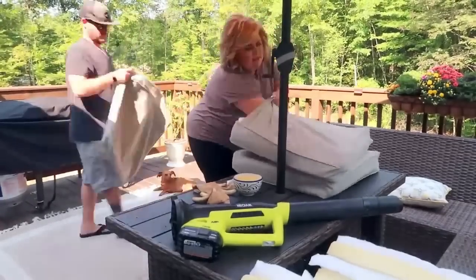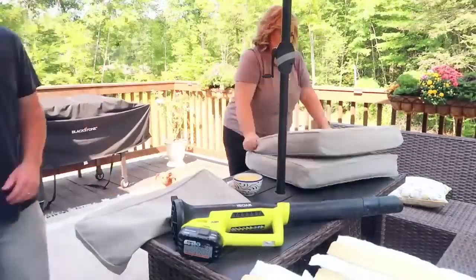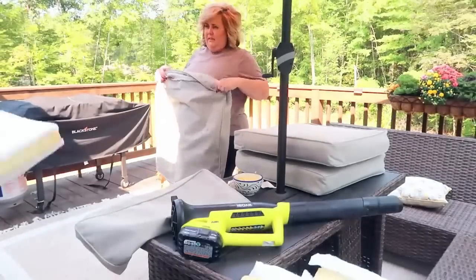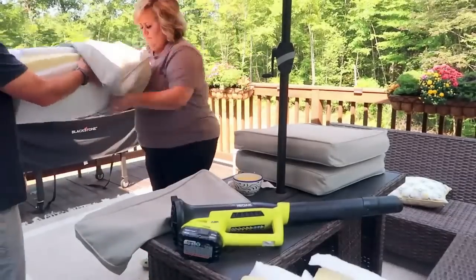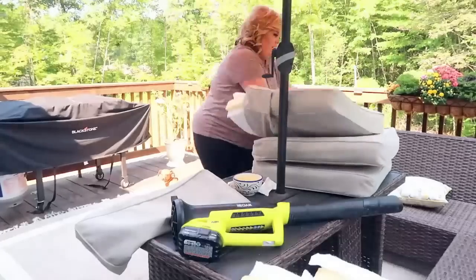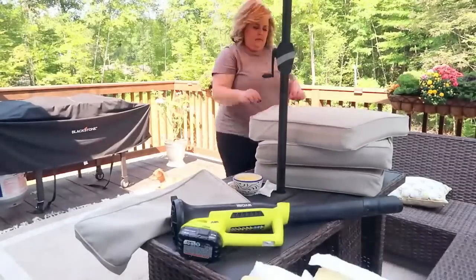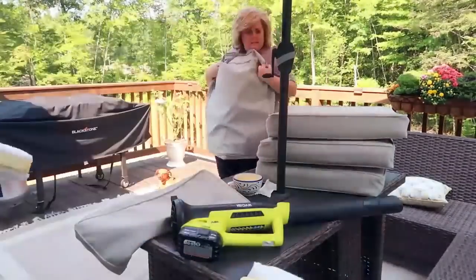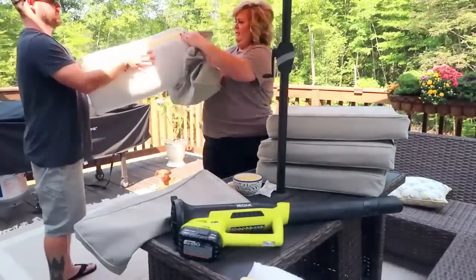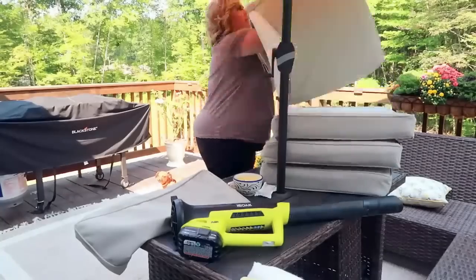Next up, I employed Danny to help me get the cushions back into their covers. Oh my gosh, this chore took forever. That's why it's super sped up. This probably took like half an hour. But we found a really good rhythm. Danny found that if we folded them, then we could get them all the way down to the bottom. But then I would just have to spread them out. It was an ordeal, but they're all in there and they're fresh and clean and they smell fantastic.